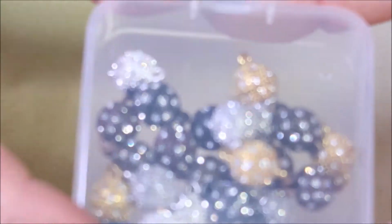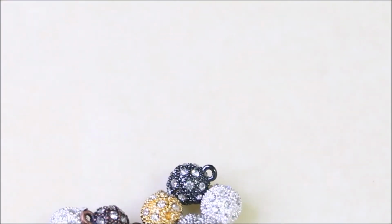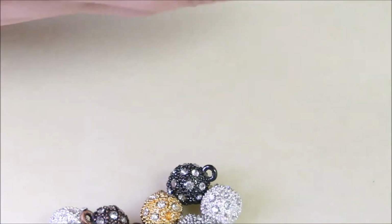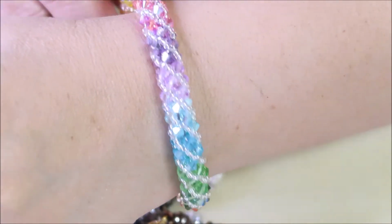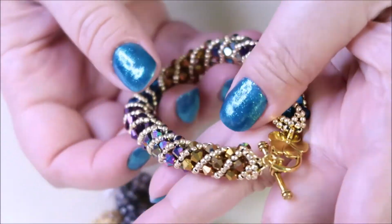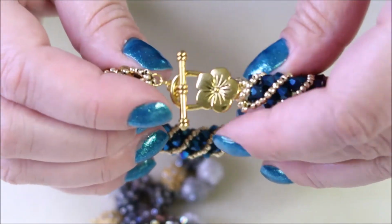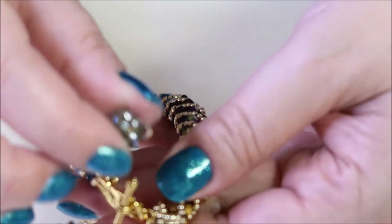I just received these in the mail from Amazon. I can get it open. I love these. I'm making a lot of bracelets like this, my Russian spiral bracelet. Let me zoom out so you can see. Isn't that gorgeous? I'm making a darker one like this because I had a request for a darker one, but she wanted a magnetic hook on it, so that's why I had to order these from Amazon, because they have some that will match really nice with this.